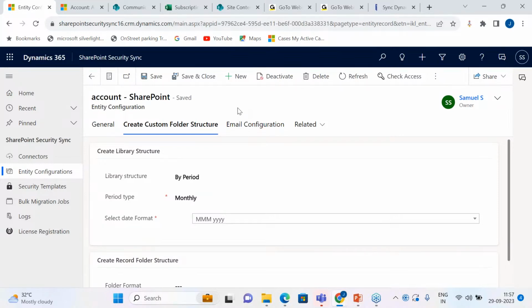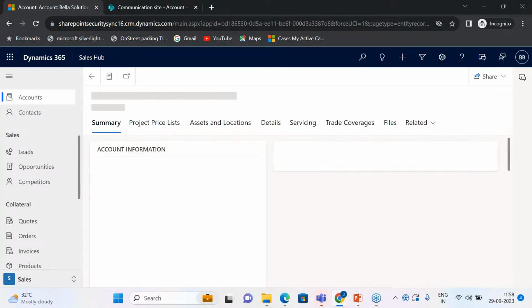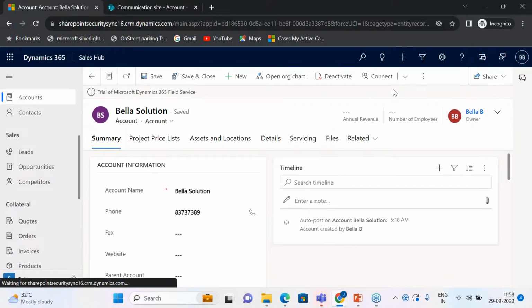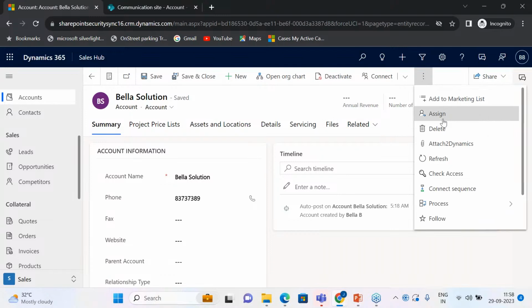You may be thinking, what about security? As we have been seeing, the product name is SharePoint Security Sync. So how do the security sync or the security privileges work here? As I said, I have logged in with two other users as well. This is Bella, right? Let's assume Bella is working on one of these accounts, and she wants to upload a document against this particular record directly into SharePoint.